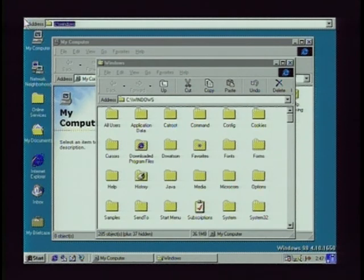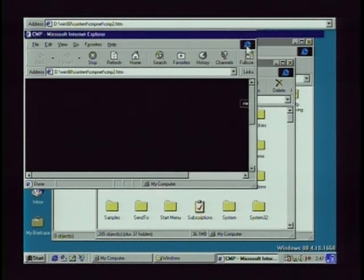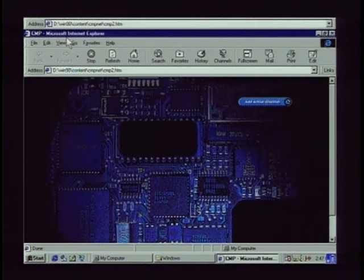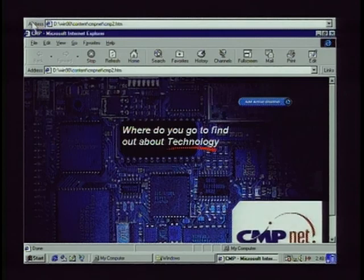Best of all, you can go straight to the internet and maximize your browser window here. Now you'll notice that it doesn't cover the address bar. That's because I selected always on top. And that's a neat trick for Windows 98. It's also useful for Internet Explorer 4.0, so you can use this right now.